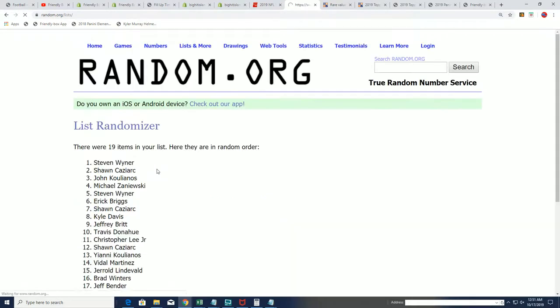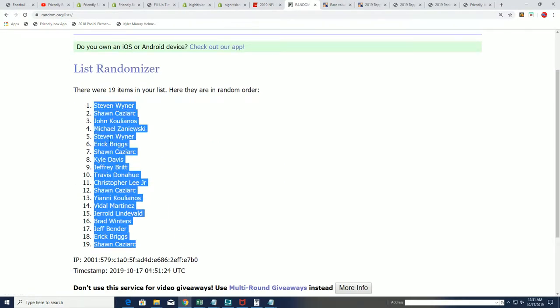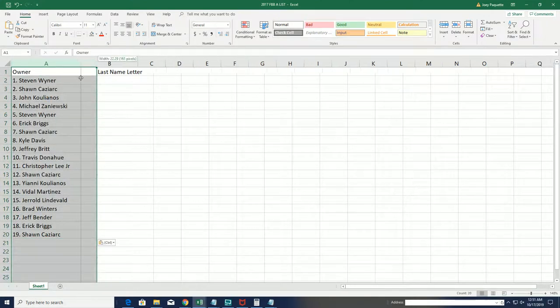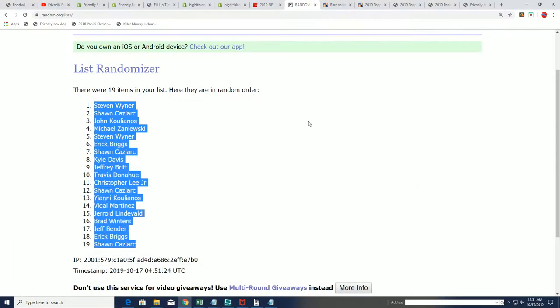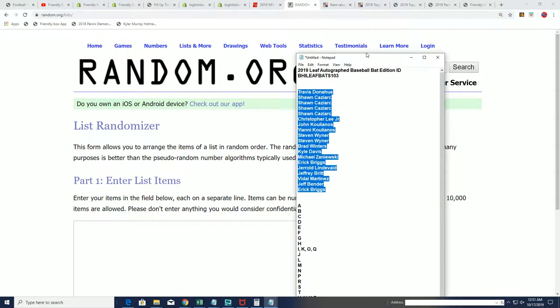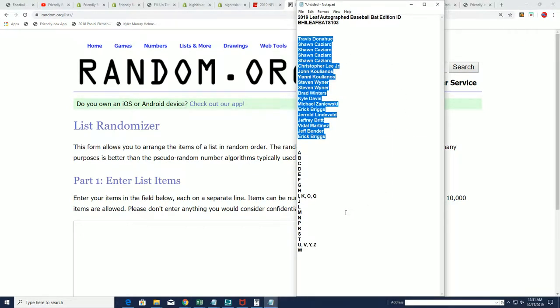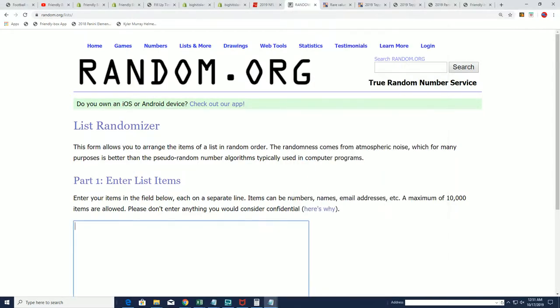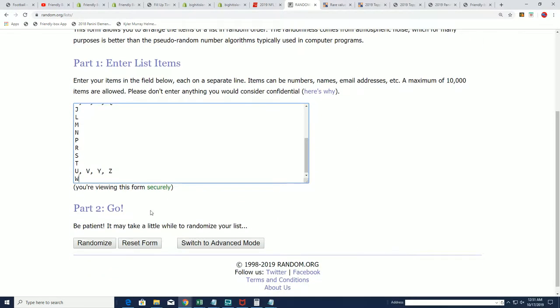Lucky number seven, boom. We're going to find out who has J for Jeter. I know that's a really good one to get, J for Jeter. T for Frank Thomas. In this break, S will be for Ichiro because it has his last name, Suzuki, all over the place. So usually we just do I for Ichiro, but if this is Ichiro, it's going to go to S.